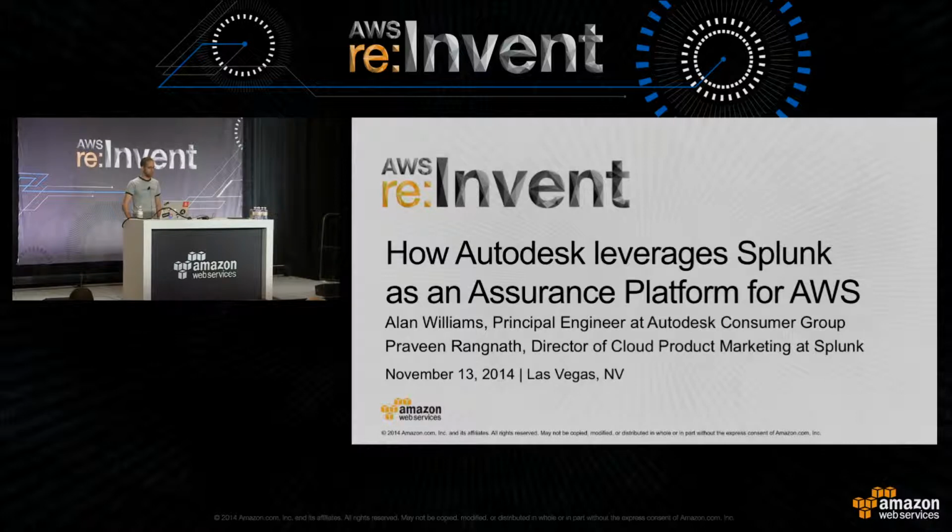Today I'm going to talk about how we at Autodesk leverage Splunk as an assurance platform for AWS. After my half, I'm going to hand it over to Praveen, and then he'll talk more specifically about Splunk.